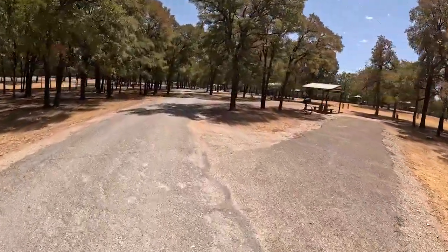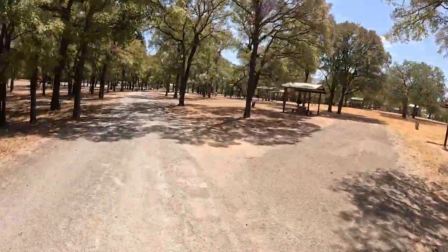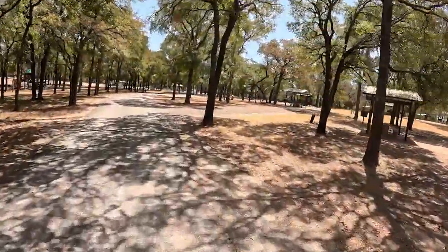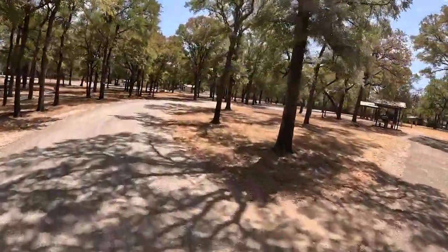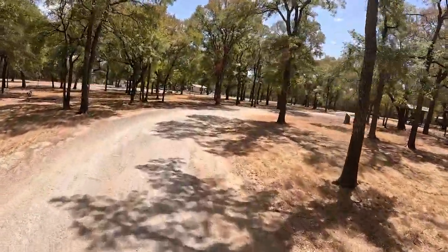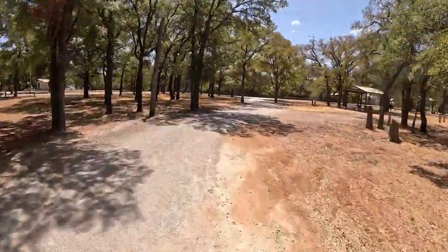During peak season, we're on the downside of peak season. School's back in. When school is not in session, this park is jam-packed. June, July.